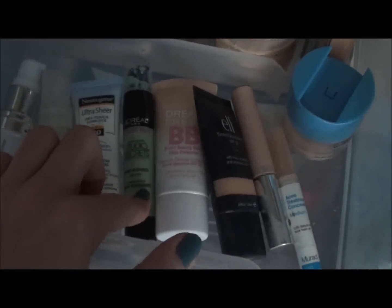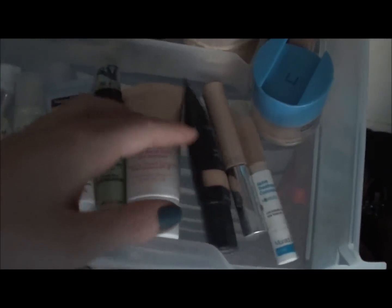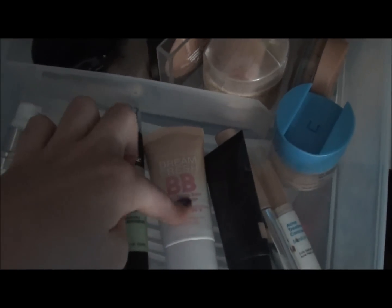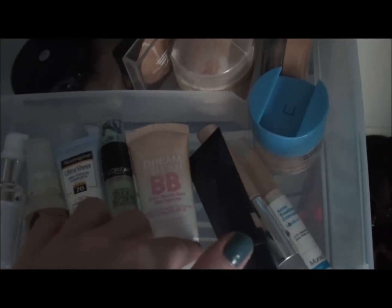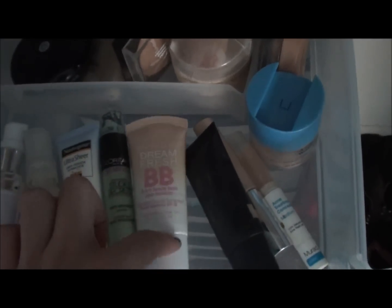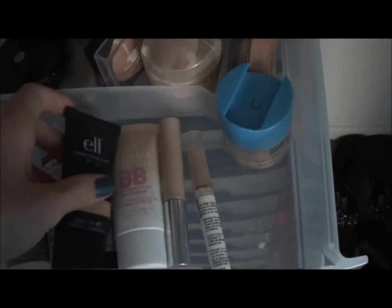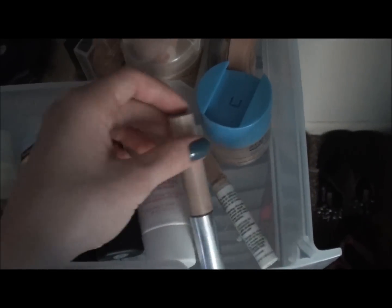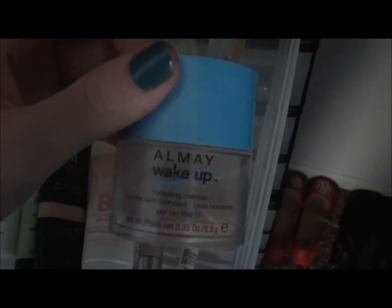Then I have my anti-redness primer, which I use almost every single day. My favorite product out of this whole drawer, which is the Maybelline New York Dream Fresh BB Cream. This is my lifesaver. If I could have anything in the whole wide world to just put on my face forever, it'd be this. Then I have the e.l.f. tinted moisturizer. Then I have my invisible concealer, and then a concealer from Murad that's medicated, but it's almost all out. Then I have the Almay Wake Up Hydrating Makeup.